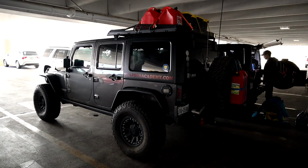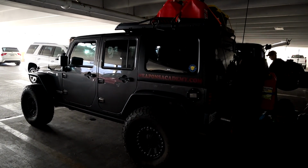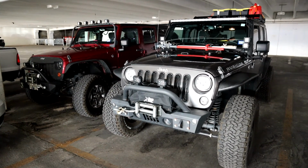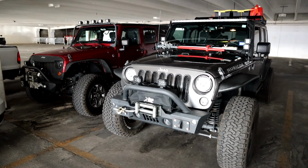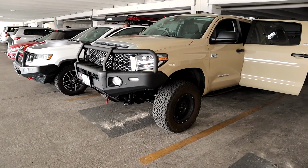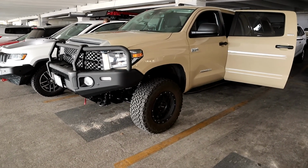Okay, so we're in the parking garage in Laughlin, getting ready to roll out to the big Mojave. Here's the front view of the Jeeps. Loaded up, jacked up, and ready to go. Gray Jeep's a little overweighted there. And there's the other half of our convoy. Grand Cherokee, Toyota Tundra.